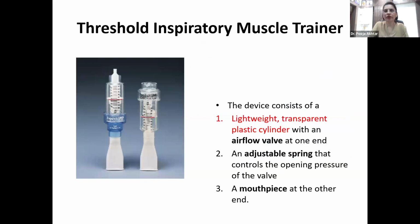Coming to the next genre of inspiratory muscle trainers, that is the threshold inspiratory trainers. These are lightweight devices which come in plastic cylinders with an airflow valve at one end. This is the airflow valve, and there is a spring inside it. You can appreciate that there is an adjustable spring inside through which you can adjust the pressure. I have not yet attached the mouthpiece to this. Can you see, if I roll this, the spring gets tightened. And there are values ranging from 9 centimeters of water to 41 centimeters of water. So the more tightening I do with this threshold, the more resistance it will offer to the inspiratory muscle.